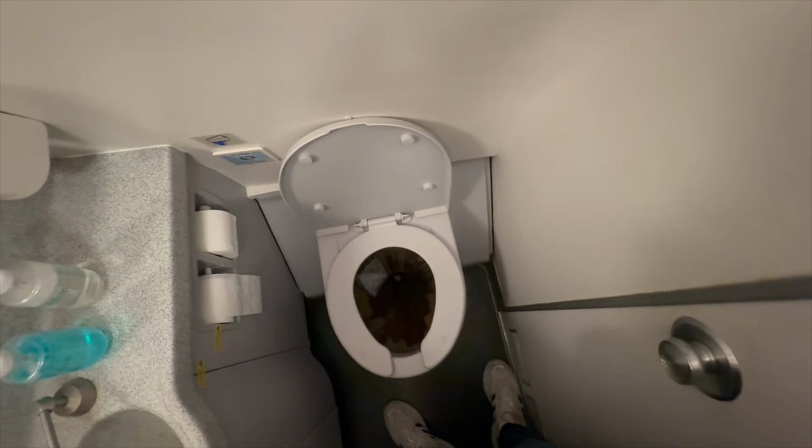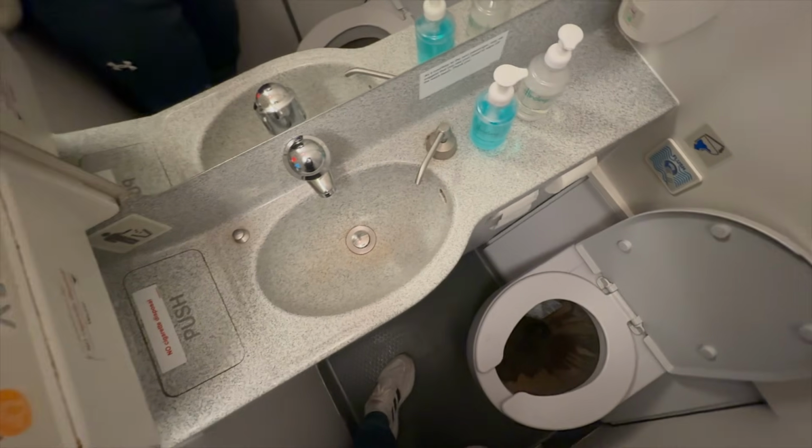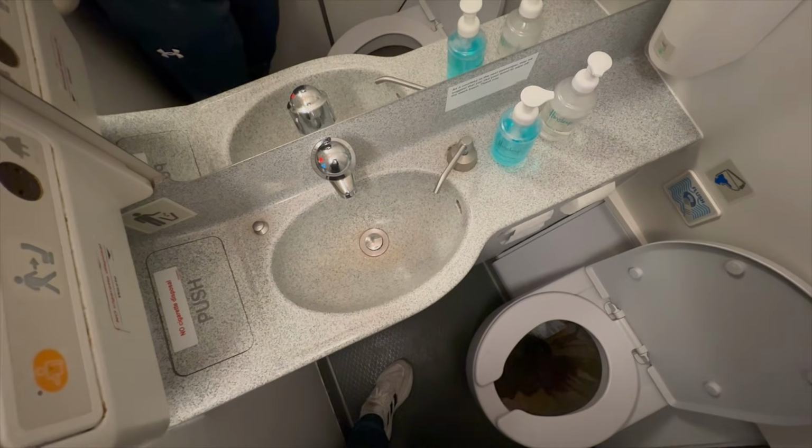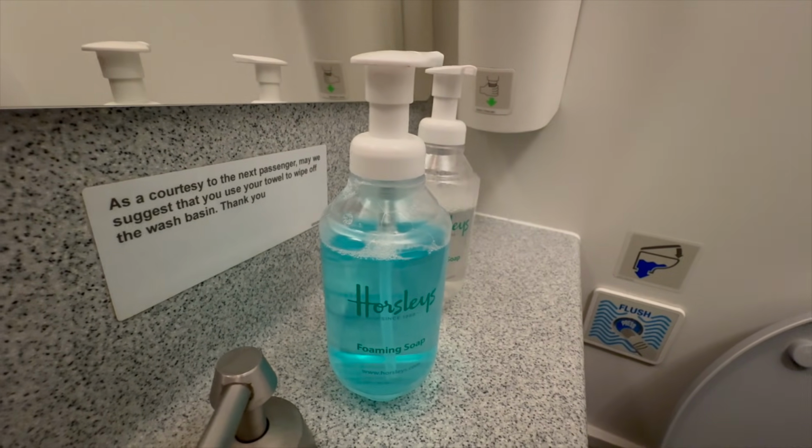and start the editing. I thought I'd quickly check on the toilets, and they were relatively clean, and this was after 5 and a bit hours of flying, so no major complaints from me. The soap was provided by Horsley's, and this is standard for many airlines. All in all, pretty decent toilet check.